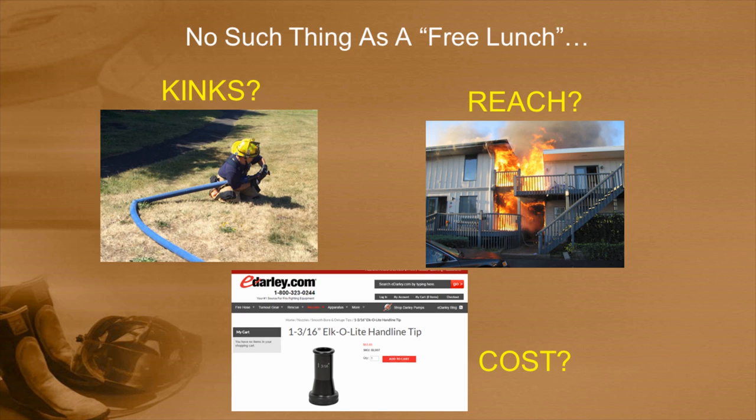I took this picture off Darley's website a week ago. It's hard to read, that tip is $64 and change. So if you already use a ball shutoff with 2.5 base threads and 1.5 tip threads, and you've got $64, you've got this.